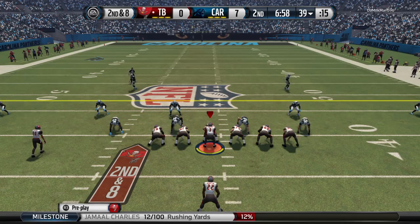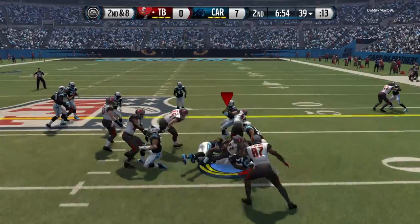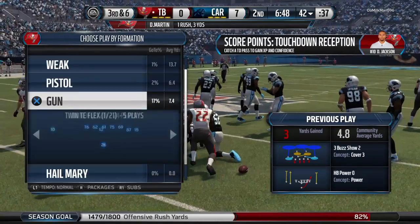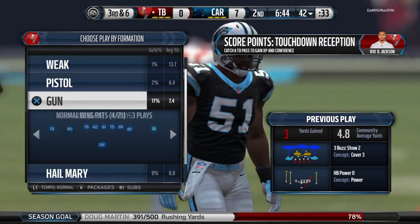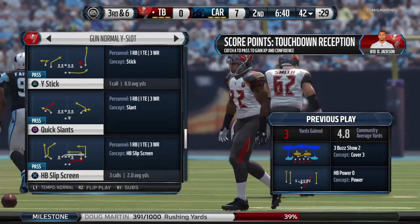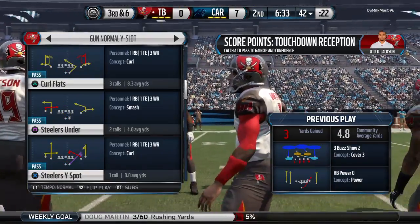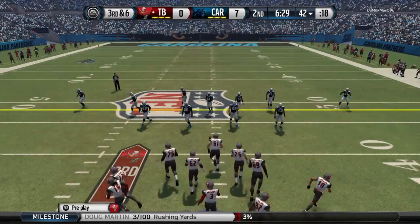The Panthers with a nickel look here on defense. Here's the handoff, and they'll run it. Martin's tackled right at the 42. Martin's never able to build up that power that he has as a running back when there's nowhere to go. Hey, there's nowhere to go. That's a short gain. After that last run, it sets up 3rd and 6.